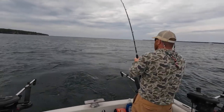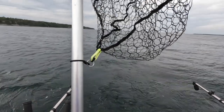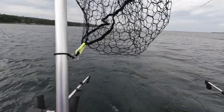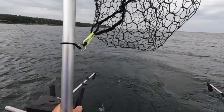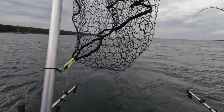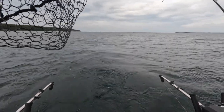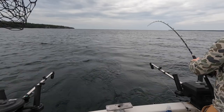Now we're set up. I'm going to film and net here, and you can see I've got my net minder right there, my net keeper from Scotty, set right up, so it's holding that basket open. Looking pretty good, Dad. Yeah, it is. Real big fish.